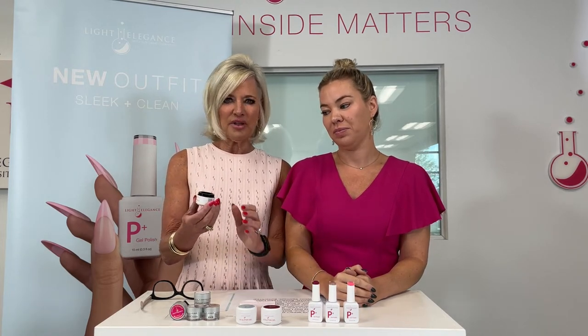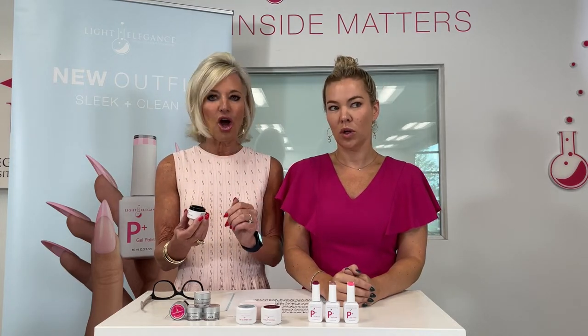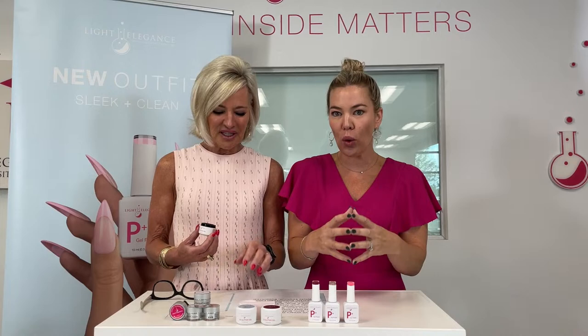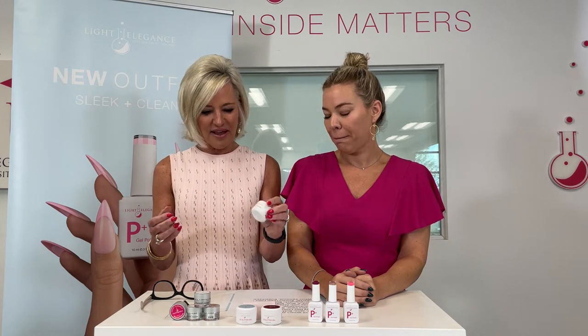So not only did we think of a better look, a cleaner look, a more modern look, but we also thought of you guys and how we can make your job easier. Functionality for you guys is key. Yeah. And things where you can save steps or keep your jars cleaner is so important. Sticky messes are icky. So this is going to be really great. Yeah. So anyway, that's new packaging.